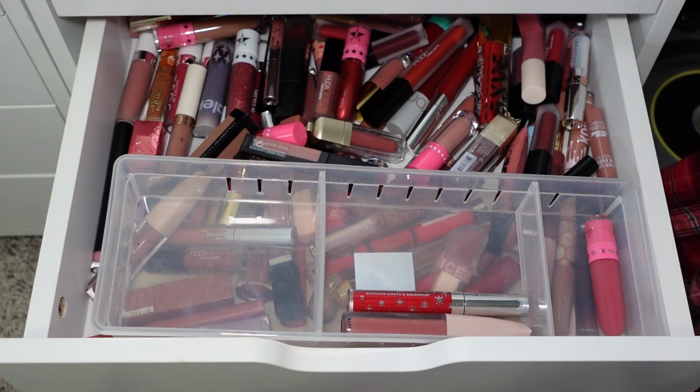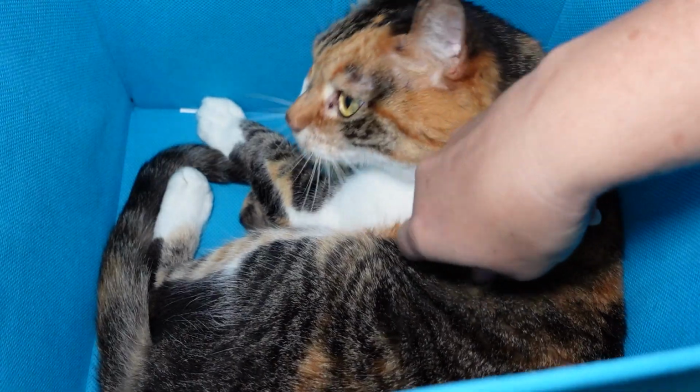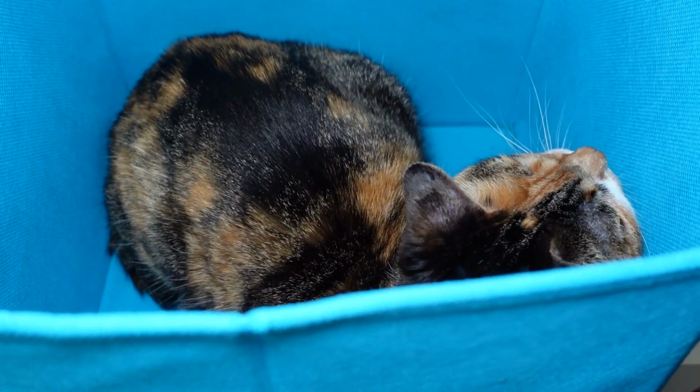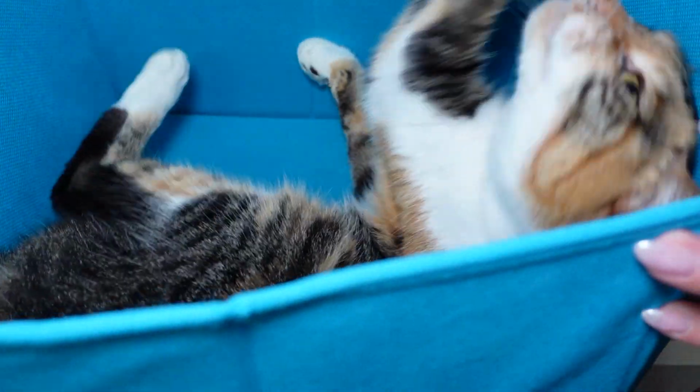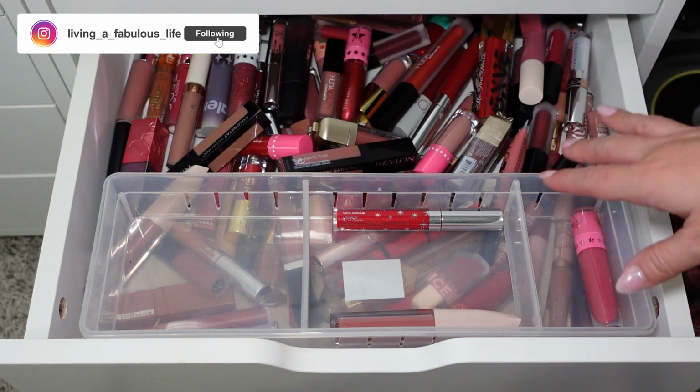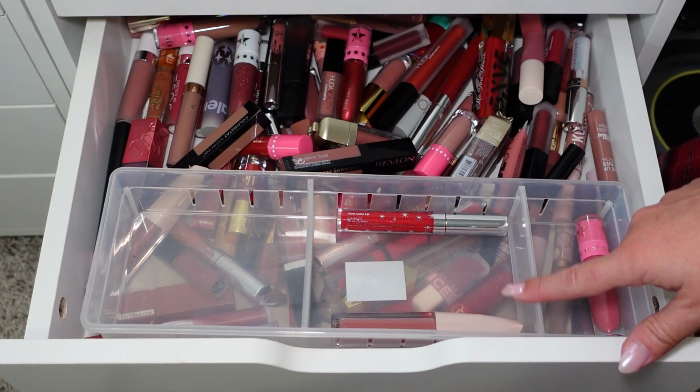But the container I was using to put all my products in, Sochu has now made it her little home. She has decided she wants to be where the liquid lipsticks are supposed to go. Little cat meow. Can I have that back? You're gonna fall. I'm gonna let her keep playing with that, and I'm gonna see what I can do as far as organizing these.